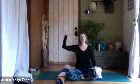Feel the weight of the arms flopping to the ground. If you're in cactus arms and those hands don't easily touch the ground, usually due to just tightness through the front of the chest and shoulders, gravity can continue to traction out the weight of the hands, or just place more support underneath the hands.